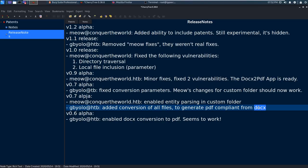So the key pieces are, we got a DocX converter. This goes from DocX to PDF. We kind of knew that. But they have entity parsing, and this is like an XML thing. And the custom folder. DocX contains a folder called customHTML, or it may contain a folder called that. And that's where we're going to put this.